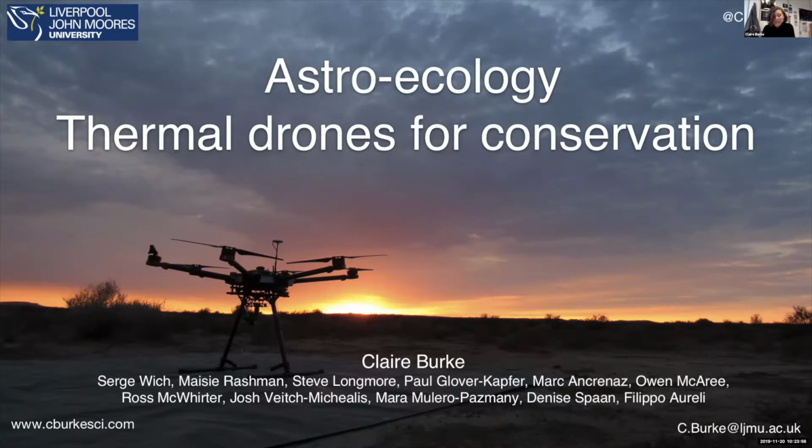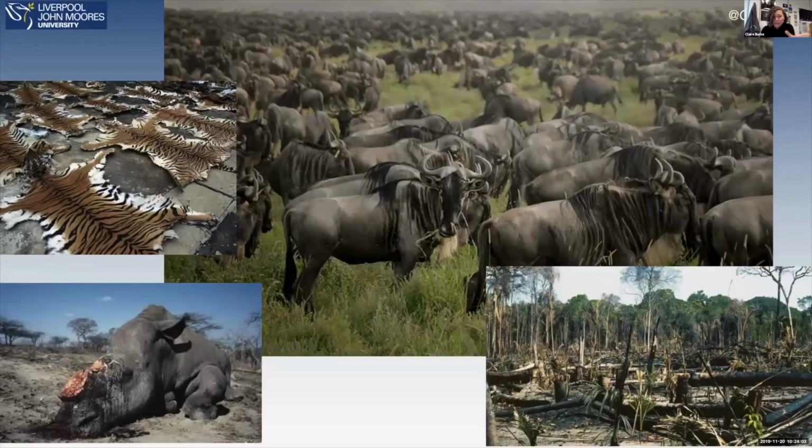The Astro-ecology project starts with this problem, one that we're all very familiar with, the global biodiversity crisis that we're currently experiencing. Now, we want to do a lot of things to help stop this crisis from being a crisis, such as monitoring wildlife, preventing poaching, preventing habitat loss. But in the first instance, to really do good conservation, we need to know a lot about the things that we're trying to conserve. And in some cases, that just means going out and counting them all.